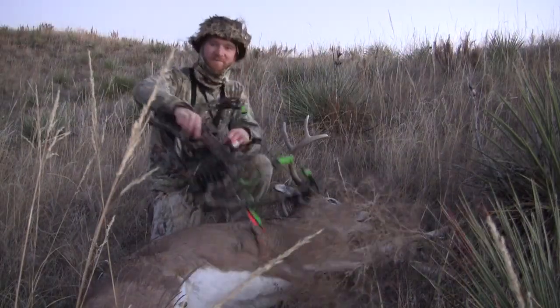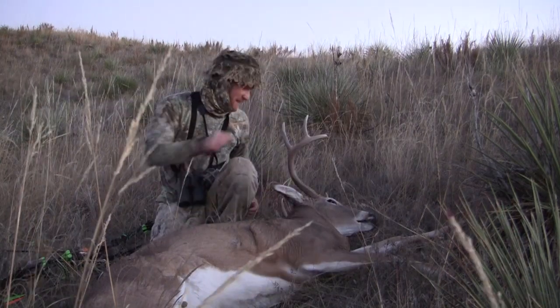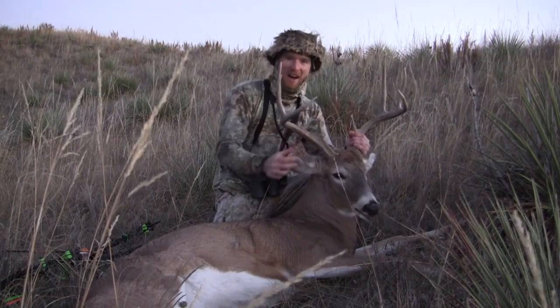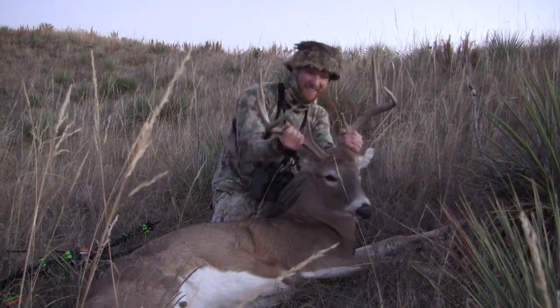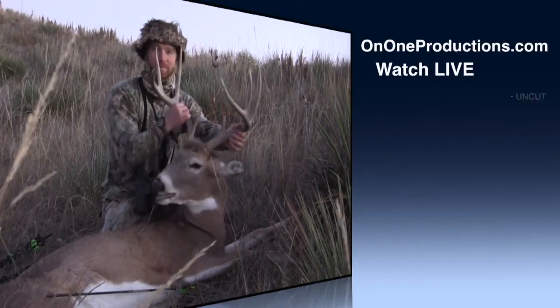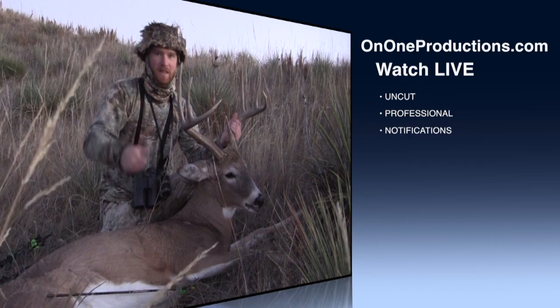Well, here it is. 2015 archery buck. Look how wide it is. Beautiful. Beautiful. 4x4. Spot and stock, baby.